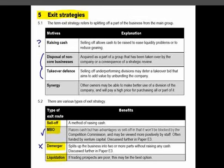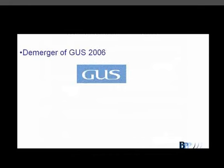A recent example of an exit strategy was GUS, which demerged into Experian, a leading information systems and marketing services group, and then Argos and Homebase, which it kept together because it felt there were overlapping synergies there.